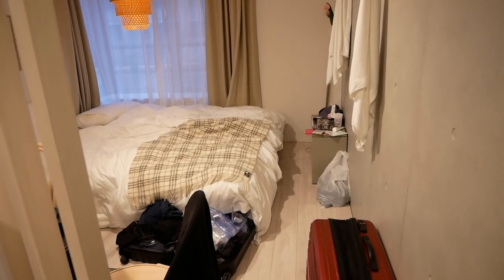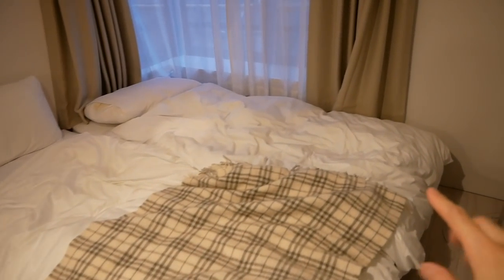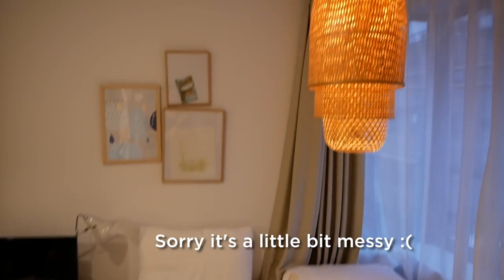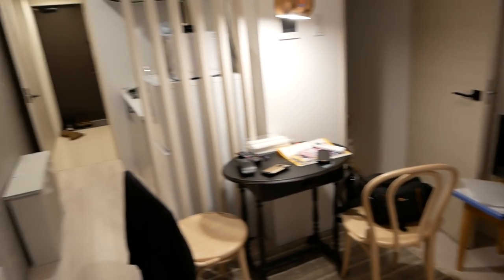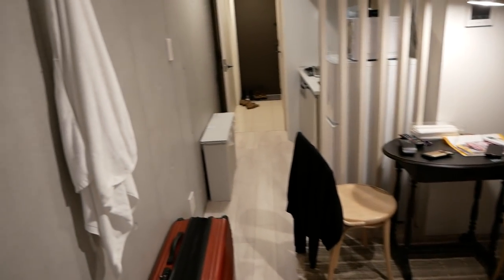And then the bedroom. So originally we had two single beds here, but my girlfriend and I decided to put them together to make it a double bed. Sorry, it's a little bit messy, but there's this weird thing here. And then when you turn around, there's a little table, two chairs, and a TV. And that's pretty much it. It's pretty small, but I think a lot of Japanese apartments are really small like that.